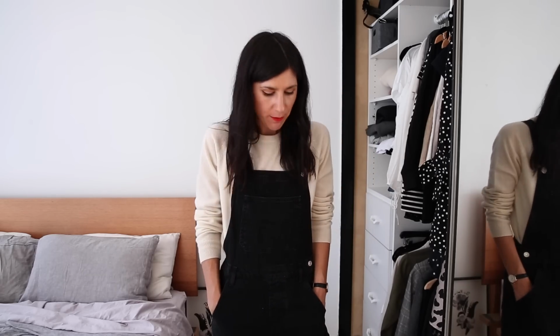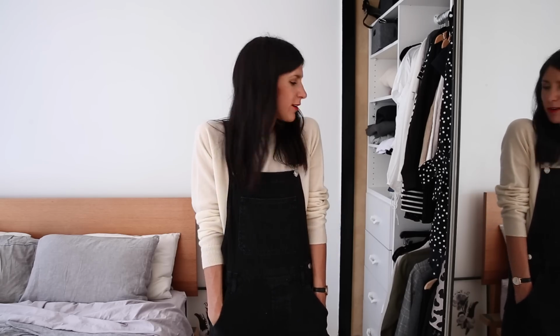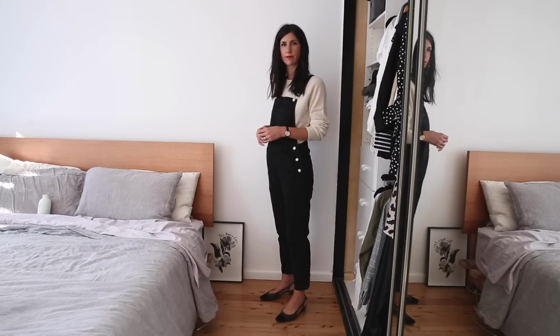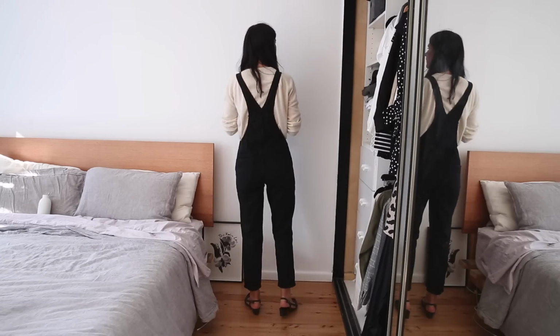Then the final pair I want to show you are these Topshop dungarees. Now technically these aren't jeans, but they're made of denim, so I thought I'd include them here just because I couldn't really figure out where else in my wardrobe they would fit. I love these, and if you watch my styling videos you probably know I try to incorporate these in some way just because I really enjoy wearing them. They are so comfortable to wear.